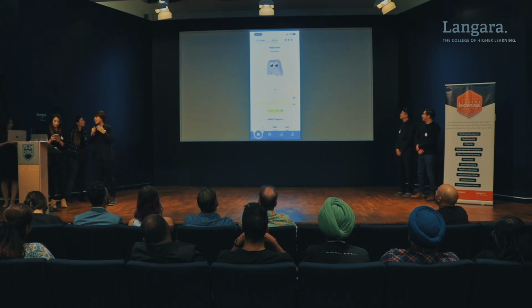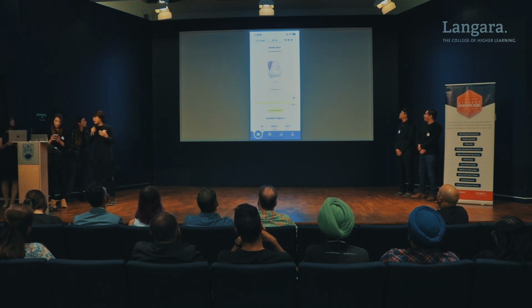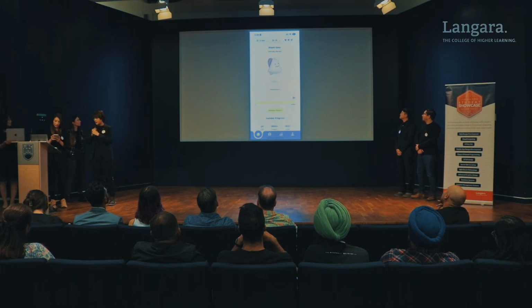In our home page, we can see the progress of our stats. And if we swipe, we can see other events or goals that we are joining. And if we scroll down, we can see more progress and more details. We can see the badge that we can earn, and we can also choose to leave an event.